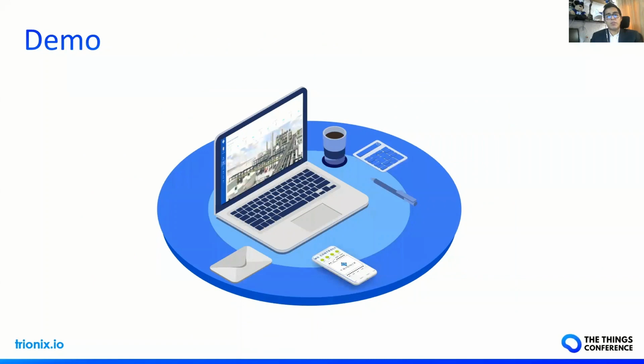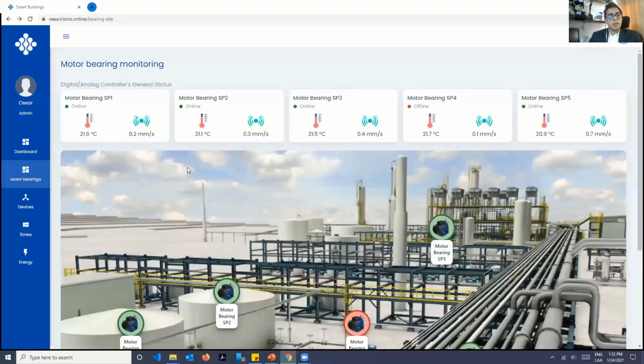And now it is time for a short demo. Let me show you the platform we have developed for our client. And this is it. This is an exact copy of what they currently have, with two main differences. First, we changed the logo and the background image. In the real platform, this image is one of their facilities, and these cards are placed in the exact location of the motor bearings. These cards each represent one motor.